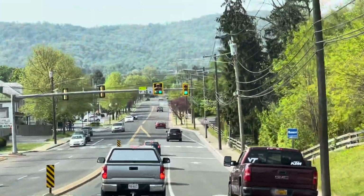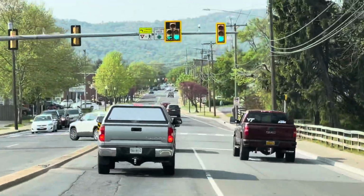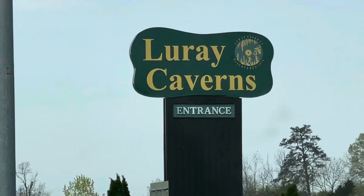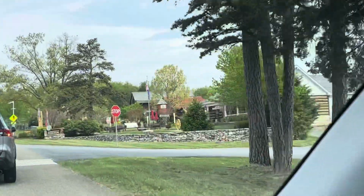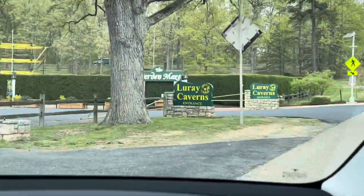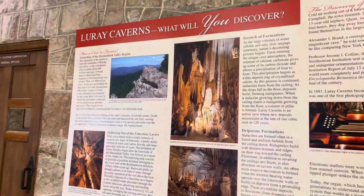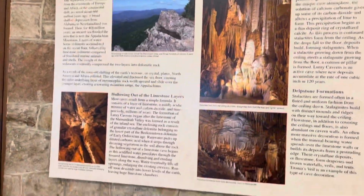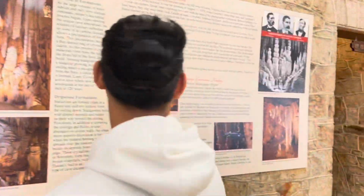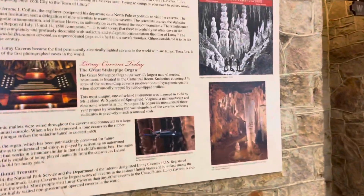Luray Caverns, originally called Luray Cave, is a cave just west of Luray, Virginia, United States, which has drawn many visitors since its discovery in 1878. The cavern system is generously adorned with speleothems such as columns, mud flows, stalactites, stalagmites, flowstone, and mirrored pools.